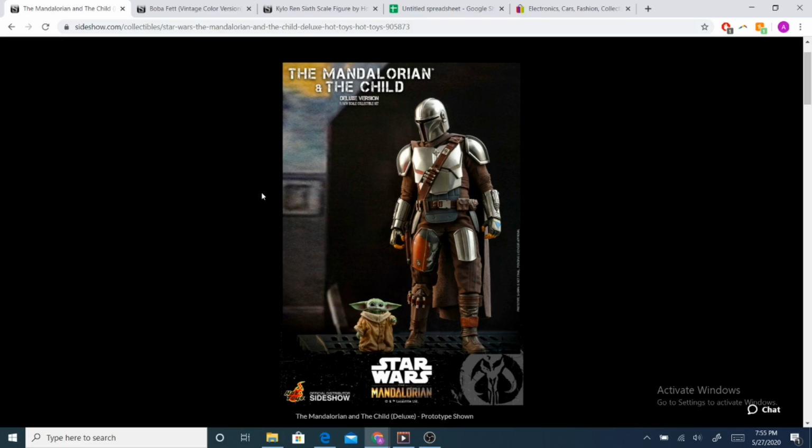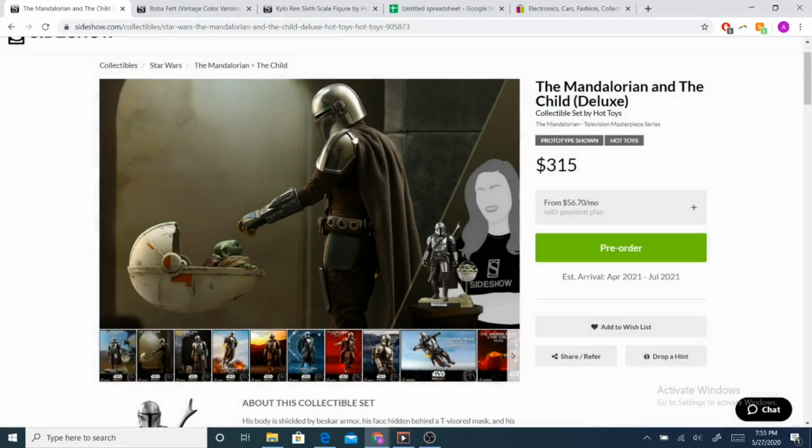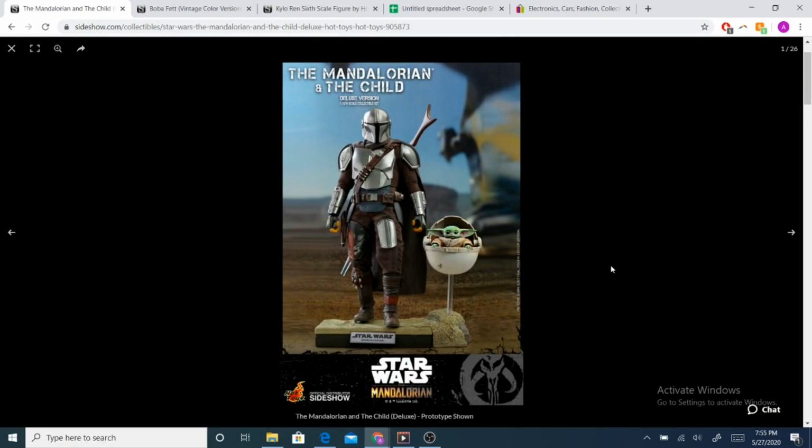And so I think that Hot Toys really knocked it out of the park with this announcement a few months ago. They kind of gave everything that the fans were asking for in one set, and at what I think is a very reasonable price, $315. It kind of checks off all the boxes. You even get the magnetic jetpack, great accessories. I think it actually comes with two versions of the child, which is great.